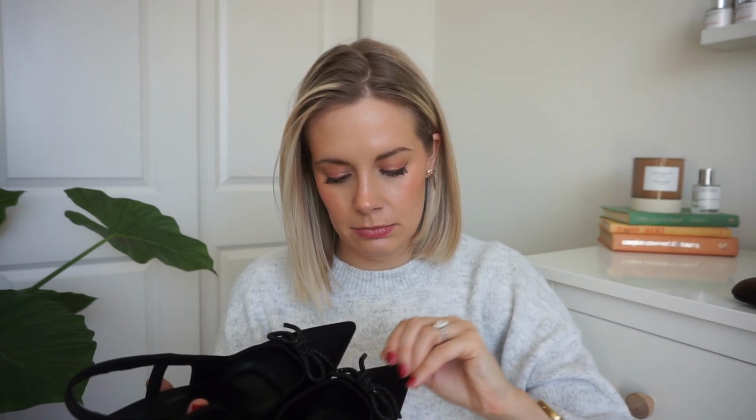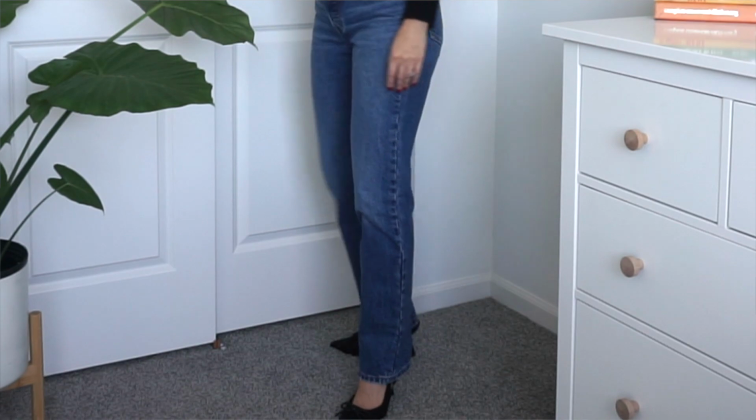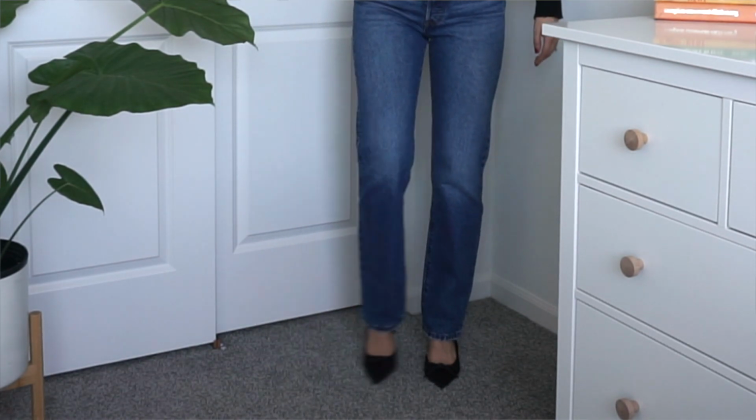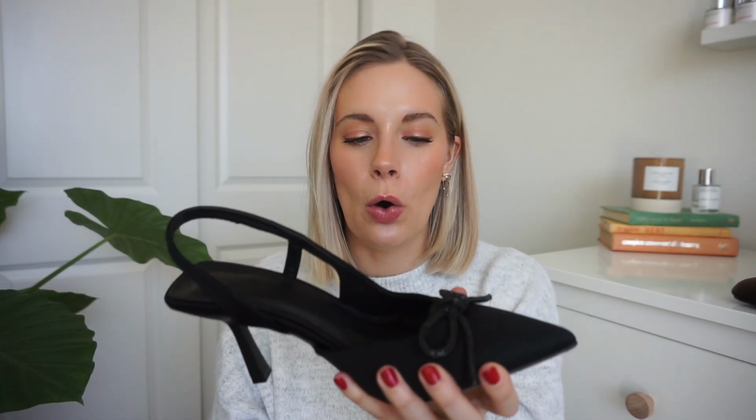Next pair are another pair of slingbacks. These though, I feel like I could go a size smaller. I have my little toe pads in there, but it almost feels like it's just not quite enough. These are gorgeous. Look at these little bedazzled details, but they're black, so I feel like they're monochrome and they're not so in your face holiday. They're so pretty. They're so cute.